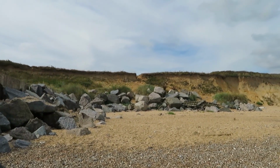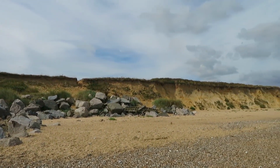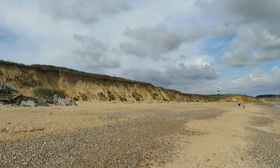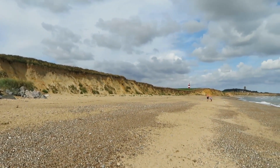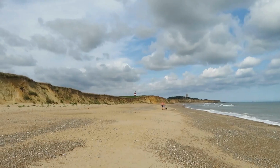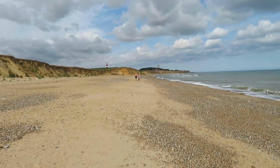There's some serious erosion around here, some rocks to protect this end, but further on you can see that the cliff is falling into the sea at very high tides. There's a lighthouse. I shall be glad when the walk comes up the beach.